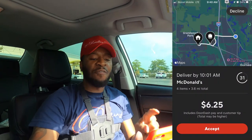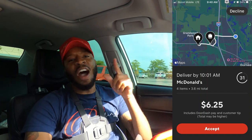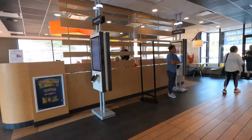Let's go. Order number three. We just pulled up to Mickey D's. Mickey D's, baby. 4 items, 3.6 miles for $6.25. It's a great time to be alive. It's really not 3.6 miles. It's probably 1.5, baby. We had to come back this way anyway, so we might as well get paid to do it. Y'all know I spit that hot fluid. Let's go. Mickey D's, baby.